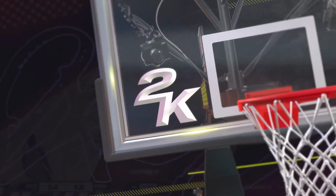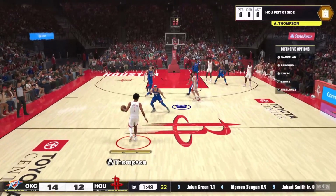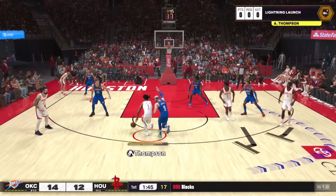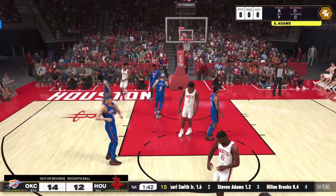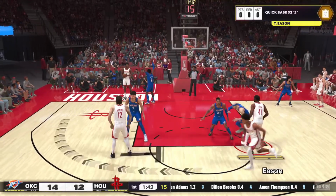Houston making some changes. Jones checked in for Smith. And Amen Thompson subbed in for James Harden. And the Thunder making a switch here. Now here's Thompson. And it's blocked. And the ball goes out of bounds. Last touch by Caruso. Holmgren, he's checked in for the Thunder.